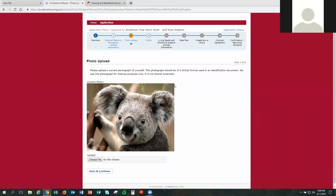You can upload a photo. You most likely did this during your first year application process. So if you want to choose a new one, you can certainly do that, or you can not use one. The picture won't be disseminated in any way or shared externally, but it does stay within our database.